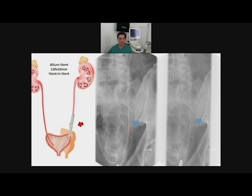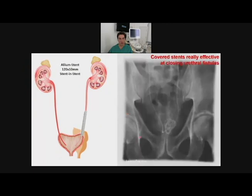The stent goes from here to there to the bladder in a normal way. And here is a bigger one. This is a part that is bridged. In this part, there is a 2.5 centimeter bridge with a stent, and it is all closed at the end.